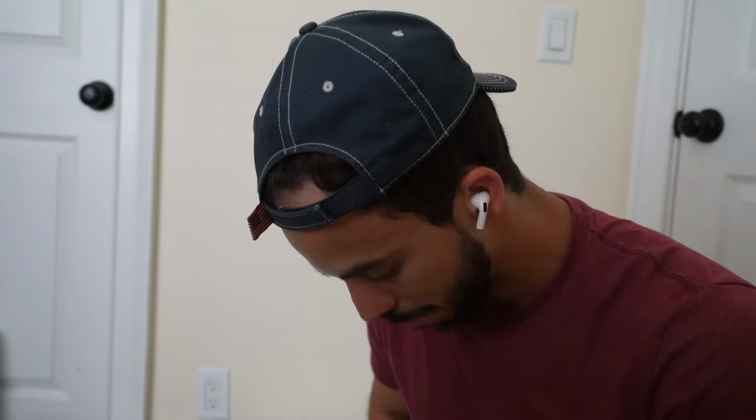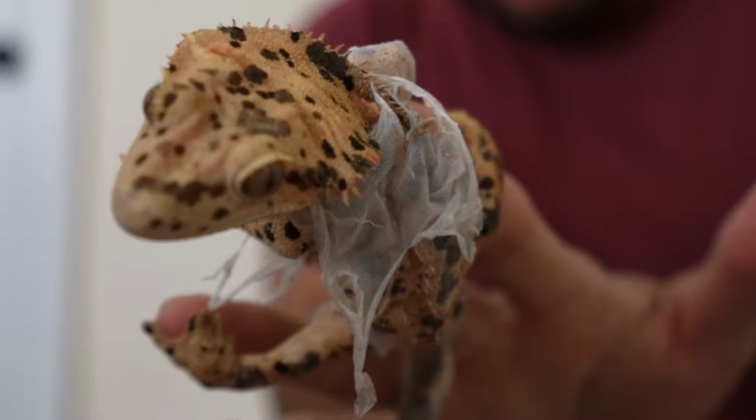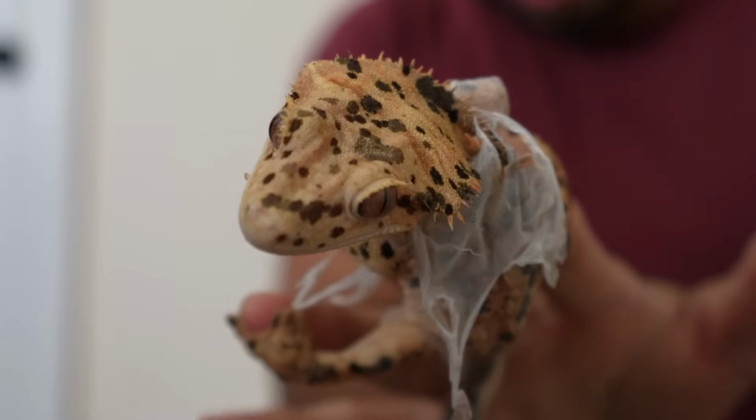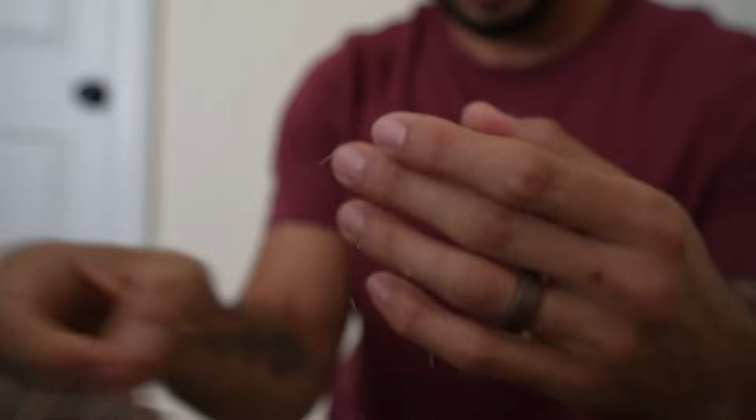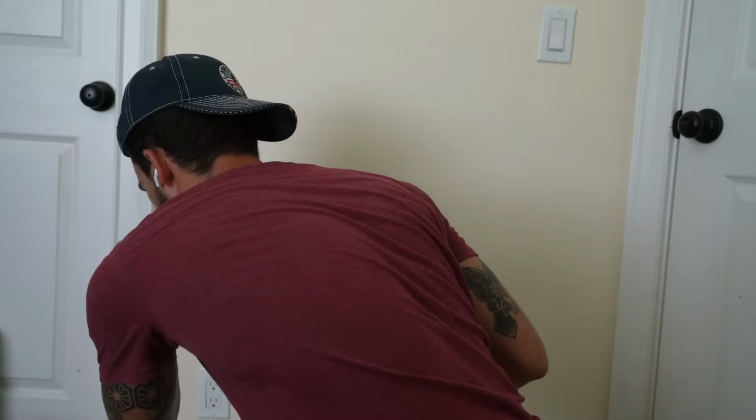And those two girls are actually sisters, and they were produced by Mac and Bee's Knees. Now this is Chip, and Chip is finishing up a shed. He must have started going into shed through the shipment, but you could tell that Chip is a big boy also. Absolutely beautiful Super Dalmatian. You guys know I love my yellow based Super Dalmatians. He's freaking out a bit, so I'm just gonna put him away, make sure he is nice and comfortable.